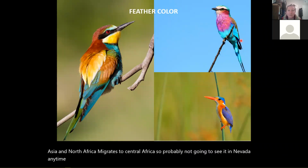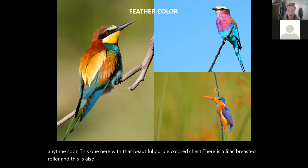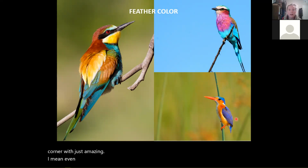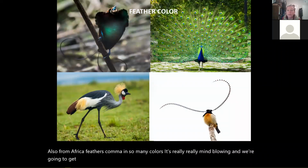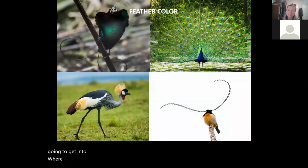This one here with that beautiful purple colored chest is a lilac breasted roller. And this is also an African bird. And then, this one down at the corner with just amazing, I mean, even the beak is incredibly colored, is a malachite kingfisher, which is also from Africa. Feathers come in so many colors. It's really, really mind-blowing, and we're going to get into where those come from in just a minute, but I wanted to show a couple more.